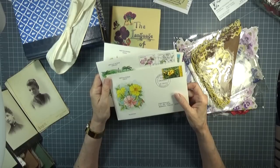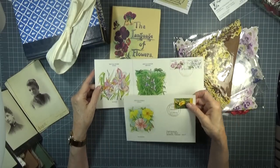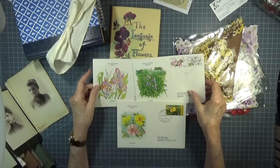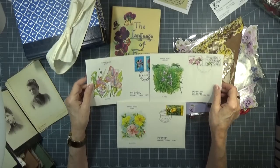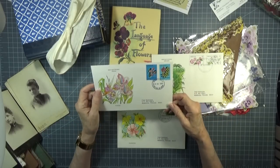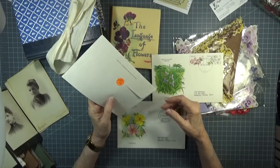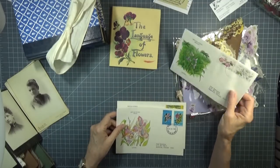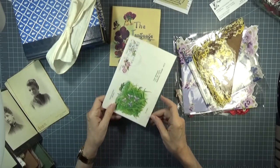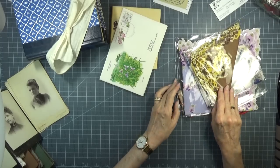Aren't they something? And I picked through and found, of course, ones that looked like this. They're all from 1984 for the same man. He obviously had first day of issue folders. And aren't they just beautiful? So I picked 3 because I said, let's restrain ourselves, Carol, and have a little bit of sense.